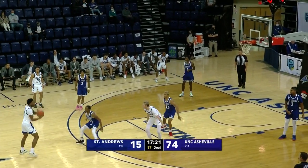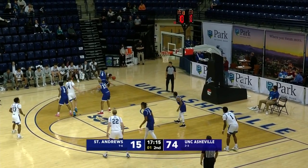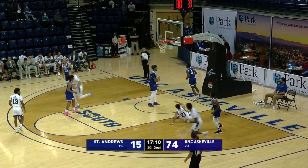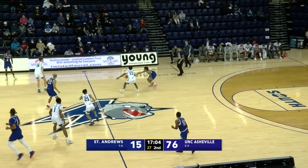Skip pass, Battle top of the key with 15 on the shot clock. Lawson into the corner. Hairston pump fake, drives baseline, gathers the reverse layup, good. Yeah, good job by Hairston using the rim as a protector right there and making sure that he still had a good look on his end. He did a good job finishing as well.